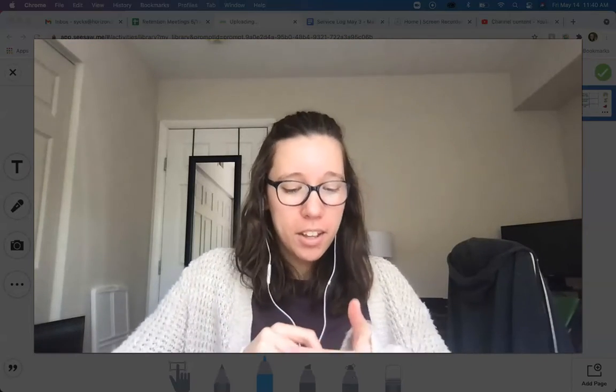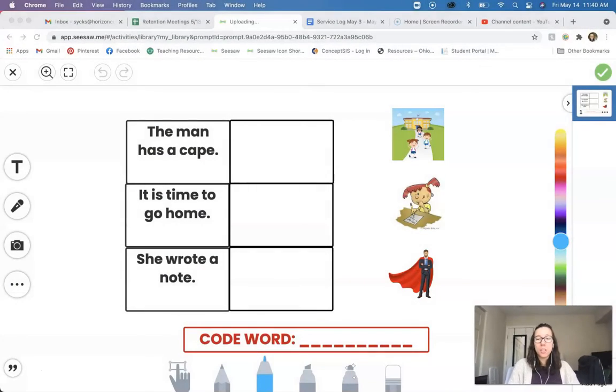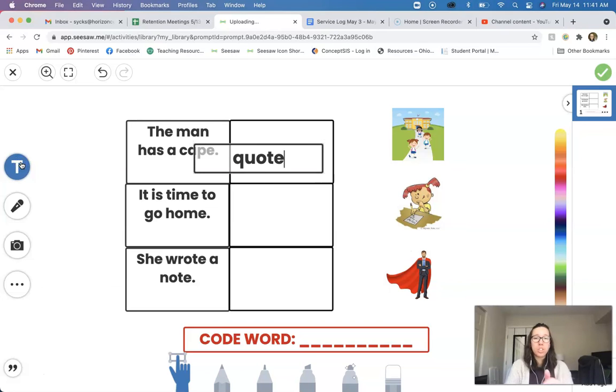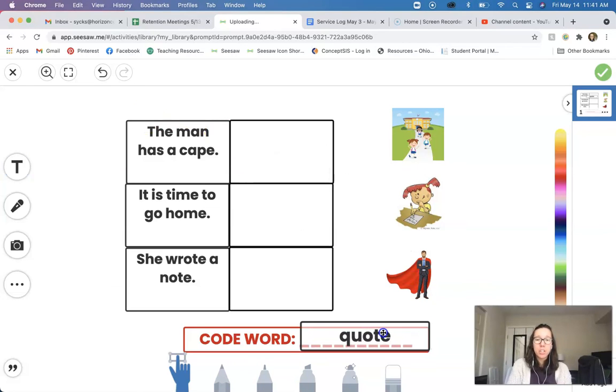Let's move over to Seesaw so I can explain what you're working on today. So for your Seesaw activity today, you're going to be matching the picture to the sentence. So all you're going to have to do is read each of these sentences, and then in the box next to it, you're going to put the picture that matches. Make sure you sound out each sentence carefully, and if you don't know a word, remember to use those skills about what we know about CVCe and silent E words to help sound them out. Once you know what the sentence says, find the picture that describes what's happening in the sentence, click it, and drag it into the box next to that sentence. Your code word today is quote, Q-U-O-T-E. So you're going to use your text tool or your drawing tool to put that word in the code word box, and then you are all finished.